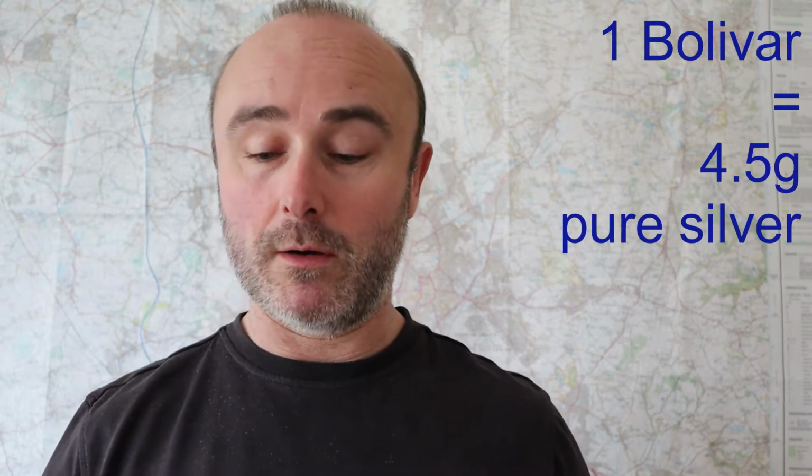Now, one Bolivar equaled 4.5 grams of fine silver. Most of the coins were 90% silver, so typically a Bolivar would weigh about 5 grams. I don't know if you can see that, if it will focus. There's a Bolivar. Well, that's actually 5 Bolivars, and this is 22.5 grams of silver. Yeah, if you can see that, there we go.